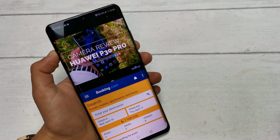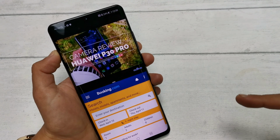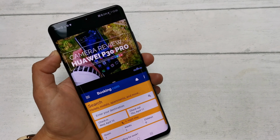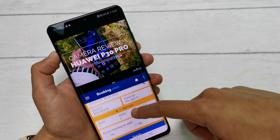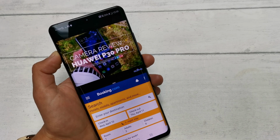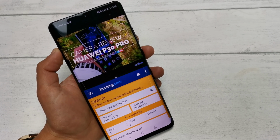Hi everybody! Today I'm going to show you how you can make the most of the split screen function on the Huawei P30 Pro as we have here. Now the split screen function is perfect for multitaskers, allowing you to use two apps simultaneously. This means you can watch a video on YouTube or Netflix whilst messaging your friends on WhatsApp at the same time. So how does this work on the Huawei P30 Pro?